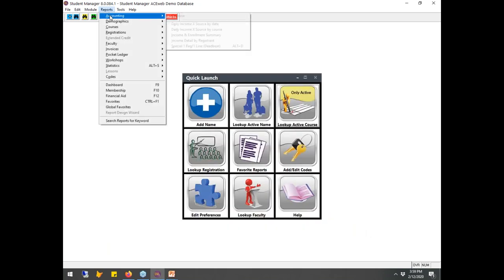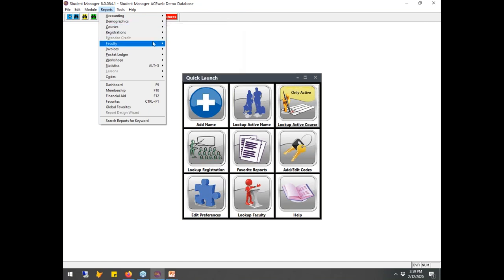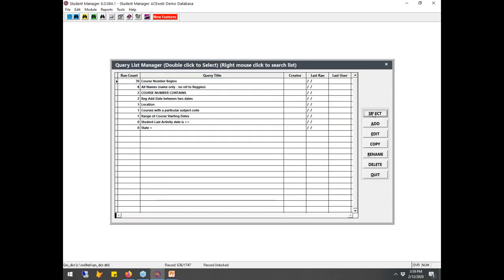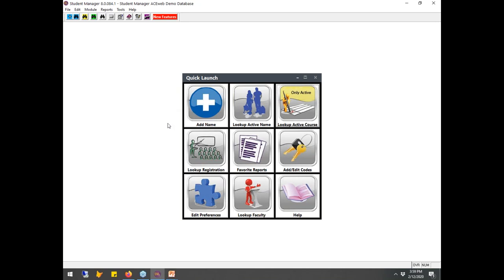Let's take a quick look at the reporting area. Again, 84 reporting areas. Within that, there are over 300 reports available for you, organized by structure, including a full-featured billing and accounts receivable, and a unique statistical tracking. So again, if you wanted to know by the city where people were coming from for last calendar year, we're going to look at calendar year 19 as our data set. And it'll basically say for every city where a person came from, how many students were from that city, how many registrations, the revenue, and the average course fee per city. So again, an example of the kind of reporting.